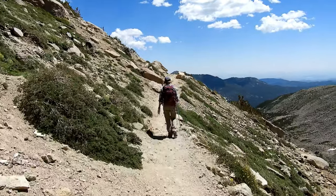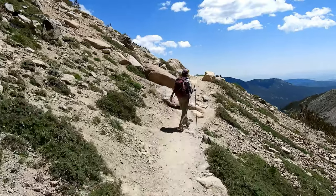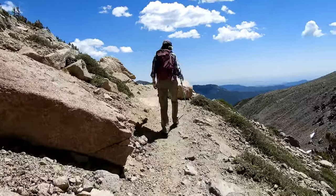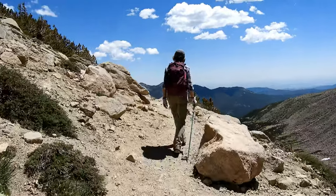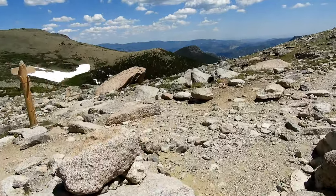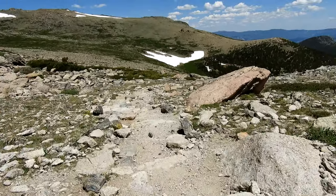And we're almost done with this little tiny uphill section back to Chasm Junction, where we will then have all downhill the rest of the way. No ups and downs, nothing. Just straight on, downhill, all the way back to the trailhead. And I myself am looking forward to it. And we're back up here to Chasm Junction. And from here on out, it is down, down, down. All the way back to the Long's Peak Trailhead.